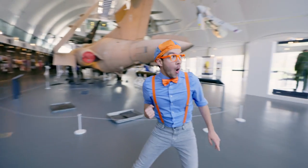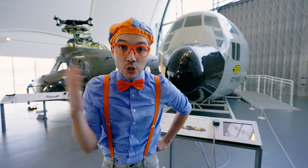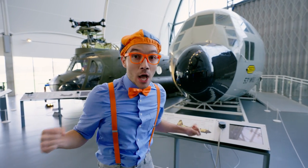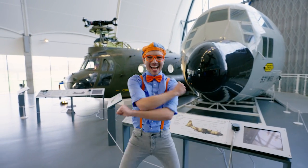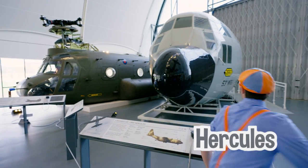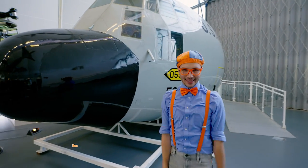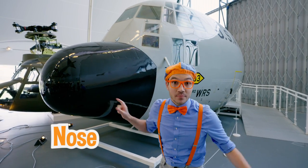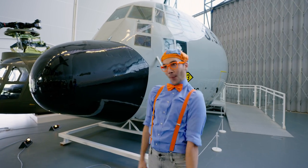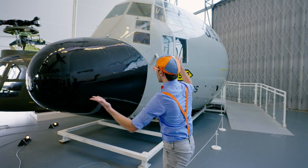Come on. Whoa, do you see it? Do you see another plane? I see one too. It's enormous, it's gigantic, it's the Hercules. Whoa, look at it. It has a really big nose. Oh, yeah. That's what the front of a jet or plane is called, the nose. Yeah, and this one has a really big nose.